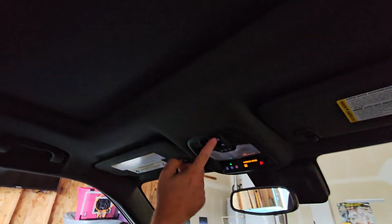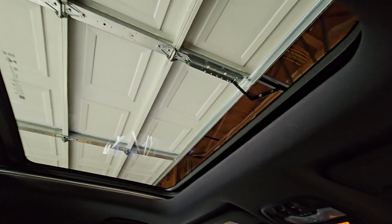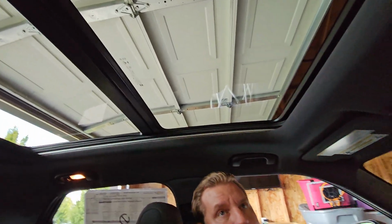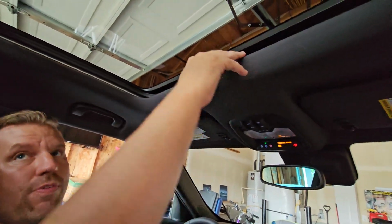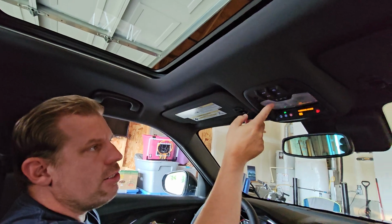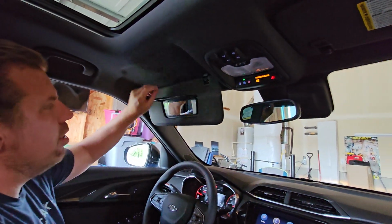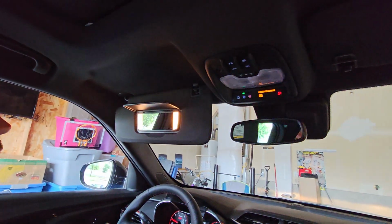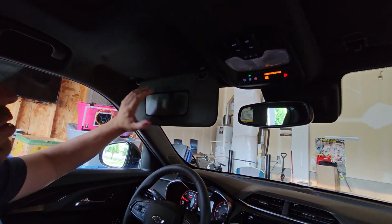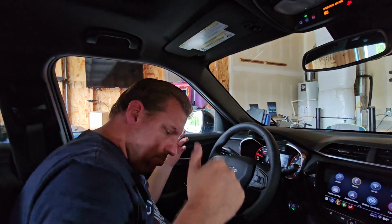We do have the panoramic moonroof, which is nice. Sunroof, rather. That goes all the way back into the second row, which is a nice feature in this vehicle. It just keeps going. And then we also have a regular moonroof that opens up as well, if we wanted to do that. Map lights right here. Pretty bright. Incandescent, though. They're not LED. And then some lights here, which look like they're LED, but they have the color of the incandescent for the visor lights. Anyway, this is the interior of it.